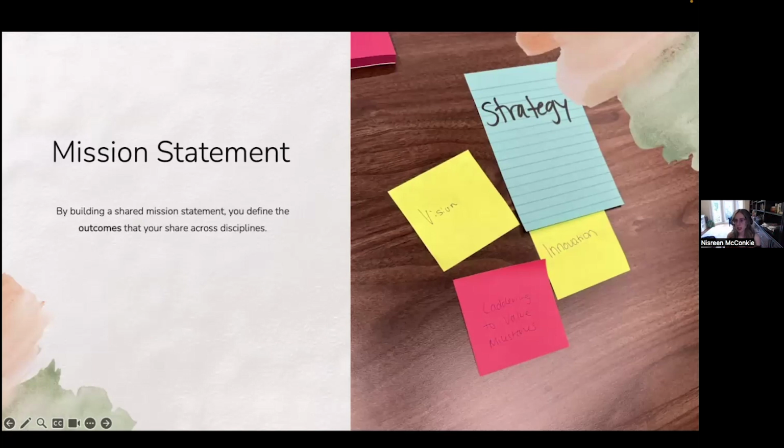And we ultimately narrowed it down to curiosity, community, and pride. Those principles defined how we continue to work together, both within our research team as well as across disciplines, making sure that we shared that same intentional culture, purpose, and goal.